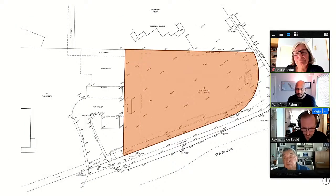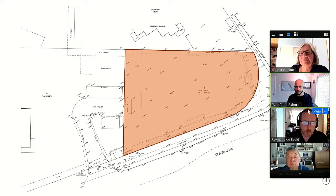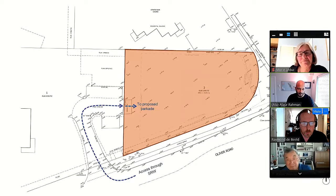Again, the subject property is a corner lot abutting Uplands Drive on the northeast and Oliver Road to the south. Looking at the survey plan here, it's a regular shaped lot. Since each lot comes with a few challenges and interest for us, the challenging part of this property is the predetermined driveway access through the shared easement.